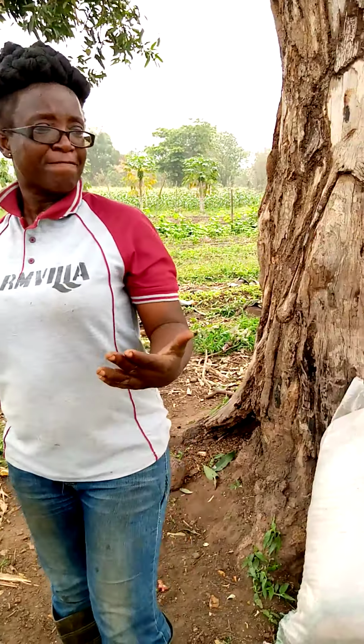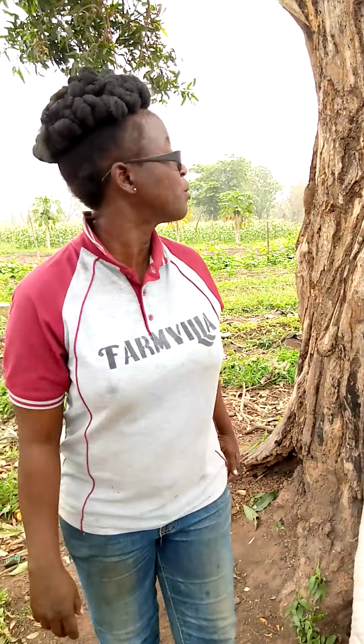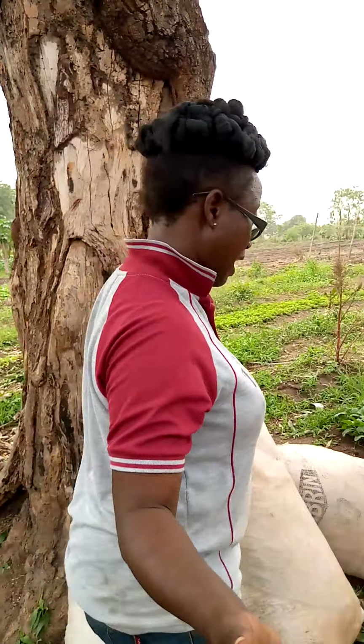Now the second question says, do you also use plant material for composting? And we're supposed to stay there to answer that. Okay, yes, we use plant material. How do we use plant material?